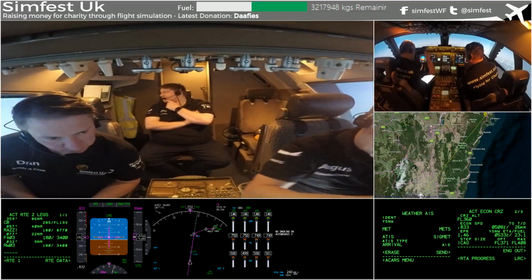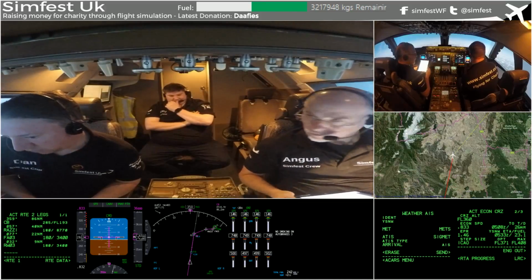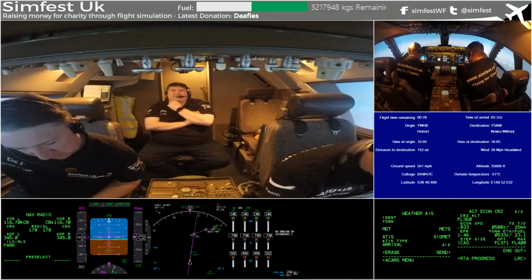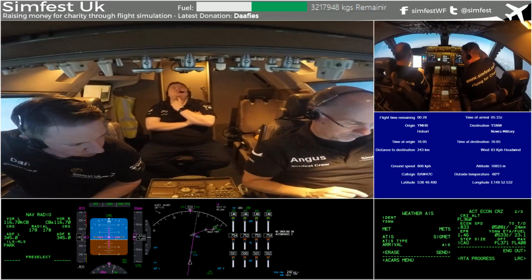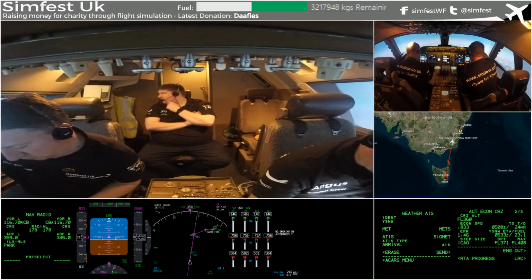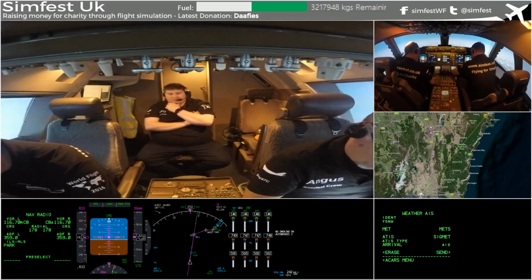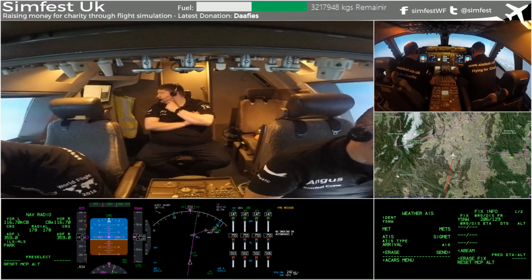If I select NDB, does it auto-select the nearest NDB? Yeah, should do. Or we can just put it in on the nav radio, it might be safer too. So NDBs we can put in 359. 359 on the left, 359 on the right. I'll just get rid of it out of the fixed page so we can clean that up a little bit. Yeah, now that we know where it is.